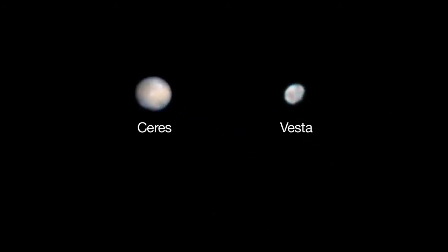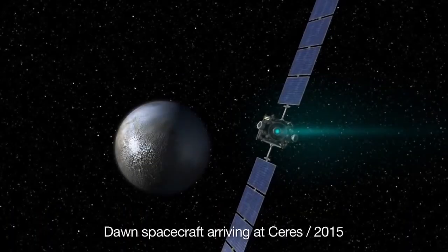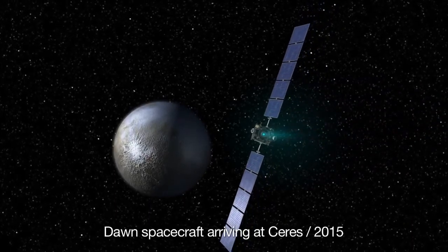Speaking of dawn, the Dawn spacecraft's two targets, Vesta and Ceres, appear very close to one another in the night sky again this month. Vesta is the brighter of the two, reflecting more light from its surface than Ceres. From June 29th through July 12th, the two objects appear only half a degree apart. That's the apparent width of the full moon. You can spot these objects with binoculars or telescopes. NASA's Dawn spacecraft arrives at Ceres in 2015.